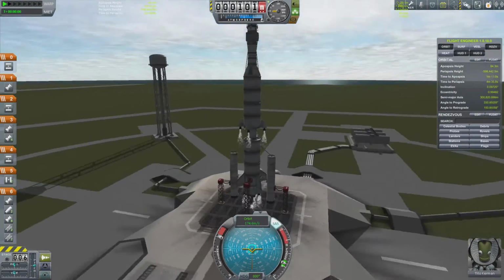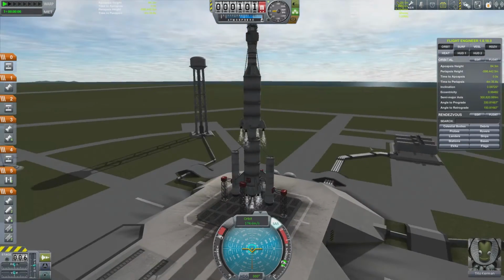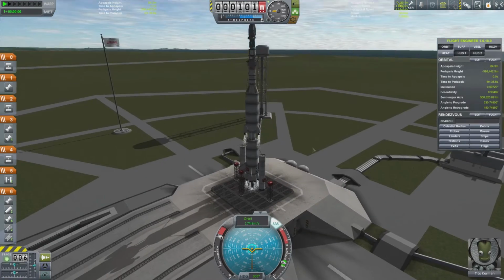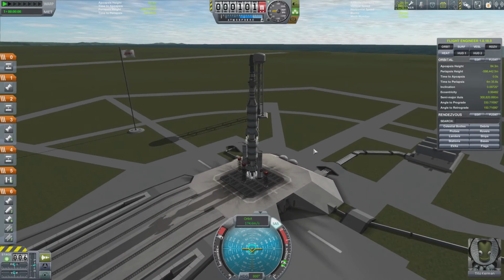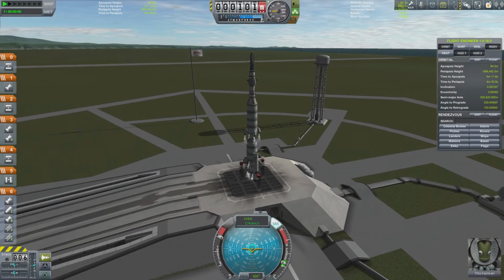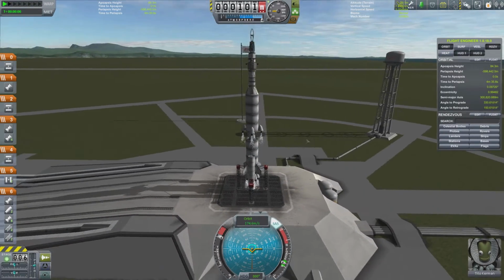It was morning, so I'm wondering whether it was something to do with one of the visual mods having a problem with morning shadows or sunlight, etc. But anyway, we are ready to rock and roll and get up for a launch into a standard orbit.